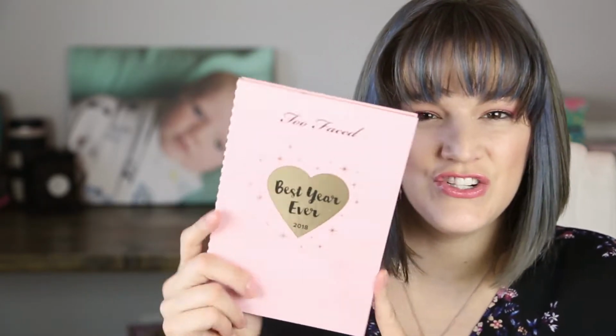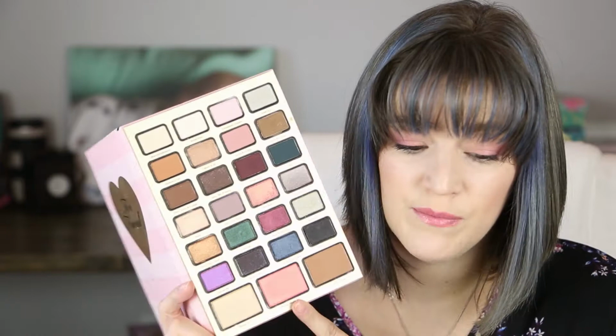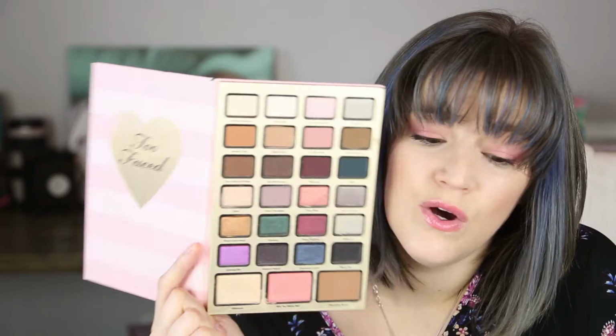This was last year's Christmas, and this was their calendar one, and I really love this one. It has some beautiful glitters, some beautiful metallics, and some mattes. The blush is a little bit shimmery, and so I don't personally like that. And then the highlight is a little bit too dark on me. Not right now. Oh, I could wear it now. Anyways, I love this one. So their holiday ones are kind of hit and miss. It just depends. So that is all of my Too Faced ones.